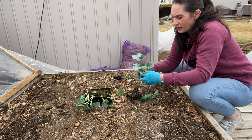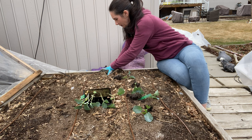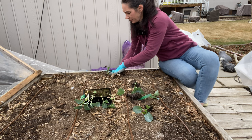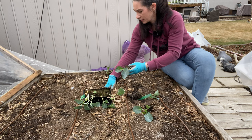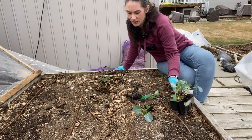So I'm going to put them down the center row. And again, I'm going to use about the same spacing of about 18 inches. So I'll put this one just a little bit closer here to the edge. You can go a little bit closer with broccoli and cauliflower, it just will affect your head size. Really, a lot of times that's all I find. As long as they have the nutrients and the water they need, they can be a little bit closer.